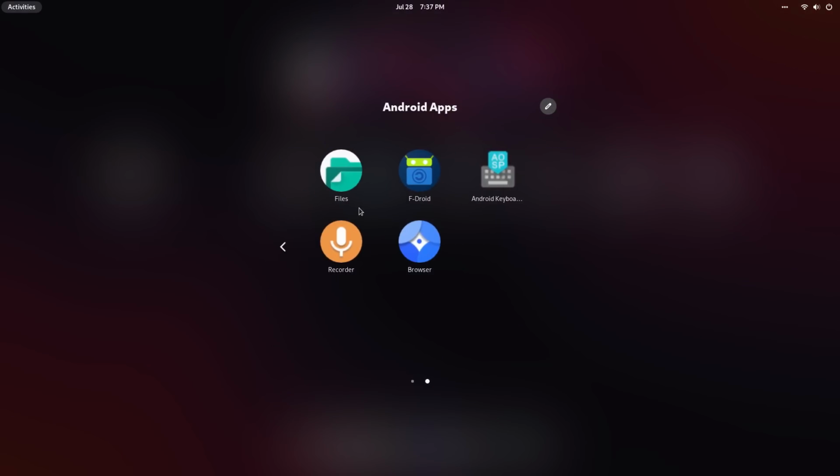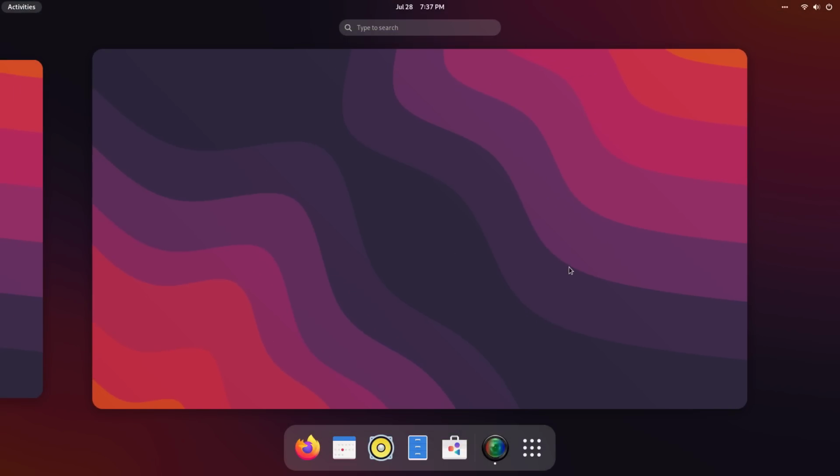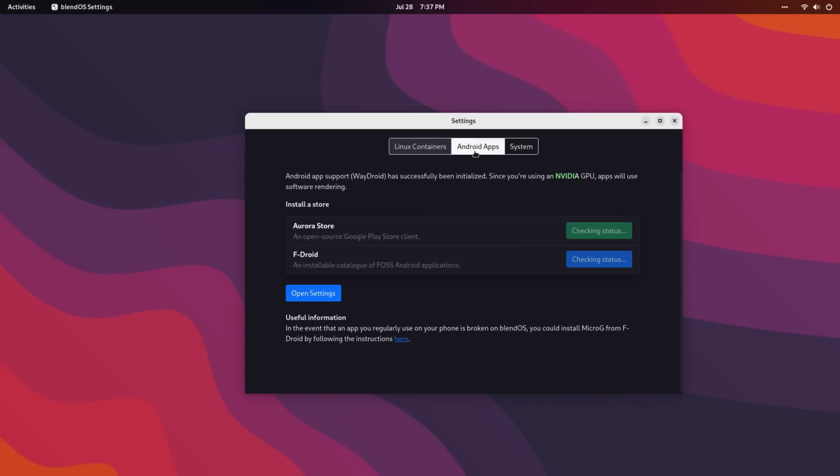You can install additional Android apps here using the Aurora Store, which is a Google Play Store alternative. There's also F-Droid support, which is an open source software store for Android. Both of these can be directly installed by clicking here. Additional apps can be installed from within these apps. If these work for you, great. If they don't, hard luck. But I'm sure Android apps are going to work fine in some future version of BlendOS, so hopeful about that.